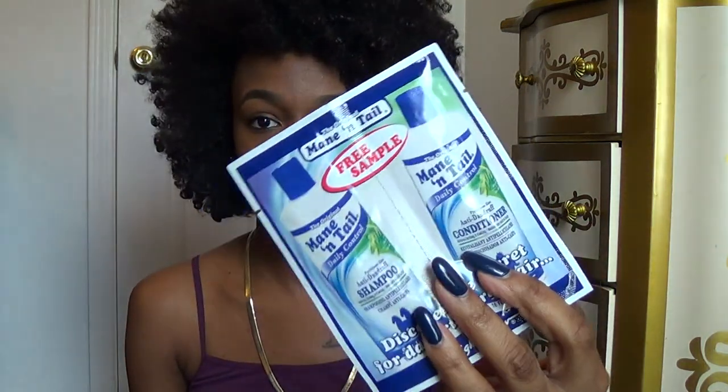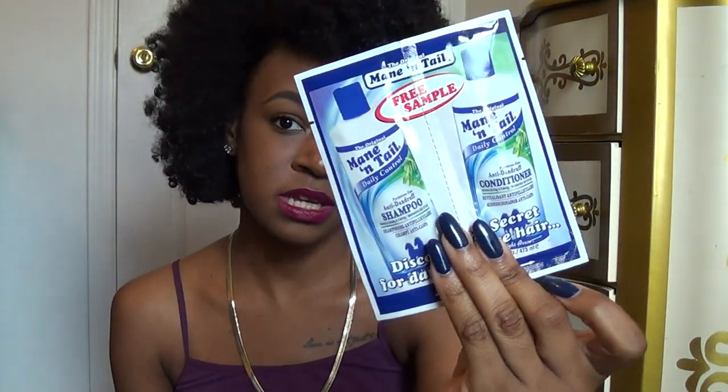So first thing I see right here is some Mane and Tail anti-dandruff shampoo and conditioner. And the man gave me like 4 packs of these, so I guess I'll definitely be trying this out. Next, I have some Organics Africa's Best Olive Oil Styling Gel. I have some more gel by Lustrous Pink Smooth Touch called Smooth Edge Gel with Coconut Oil. It's 3 packs of these. And then I have some Jamaican mango and lime pimento oil serum with Jamaican black castor oil in it.